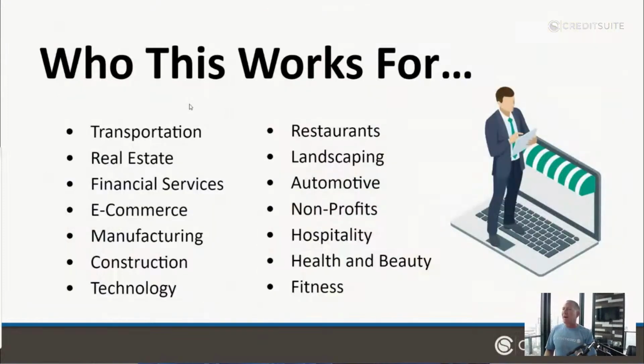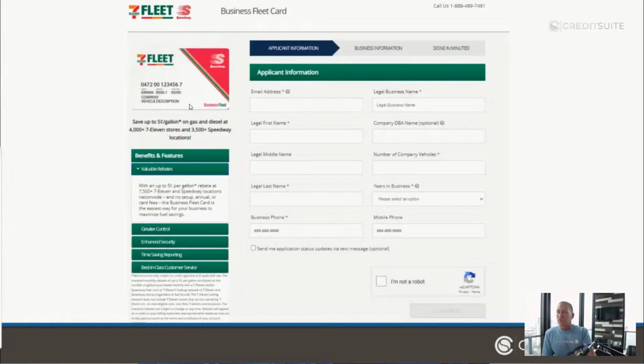So again, we'll look at 100 of these approvals today, but I just want to give you an idea of what's possible with business credit. And again, it works for you no matter what industry you're in. There are no industry restrictions with business credit. It doesn't matter if you're a for-profit. It doesn't matter if you're a nonprofit. It doesn't matter. Anybody that owns a business in the United States can follow the exact same steps to be able to get similar results as well.